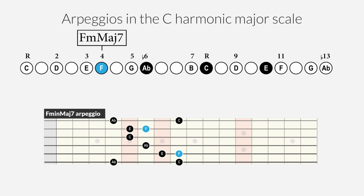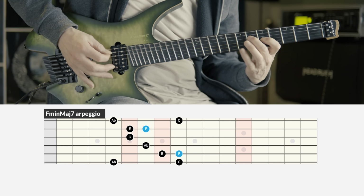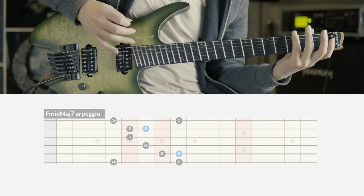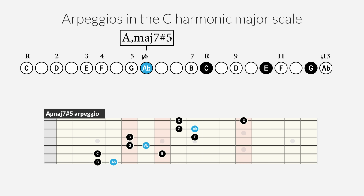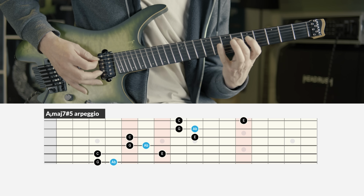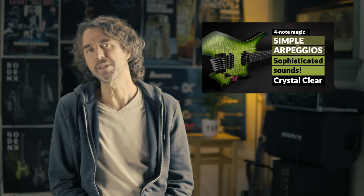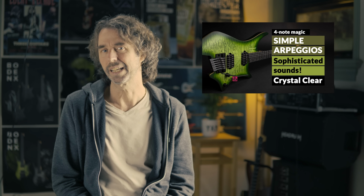Now the minor major 7 arpeggio on the 4th degree, containing the 11th F, the minor 6th A flat, the root C and the major 3rd E. And the major 7 sharp 5 arpeggio on the minor 6th degree, containing the minor 6th A flat, the root C, the major 3rd E and the 5th G. The last one you've learned in the previous lesson, simple arpeggios for sophisticated results.